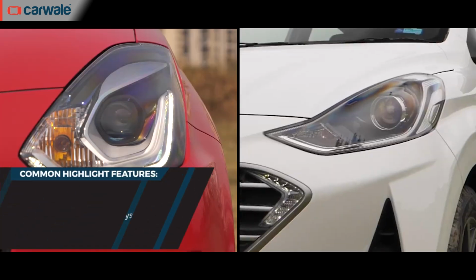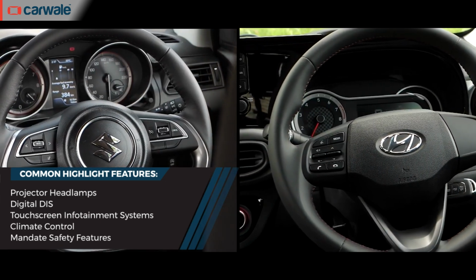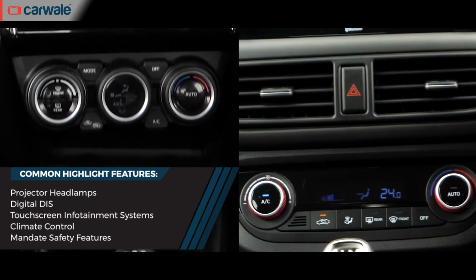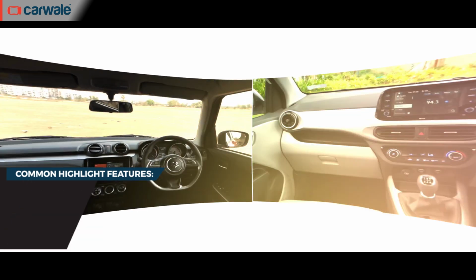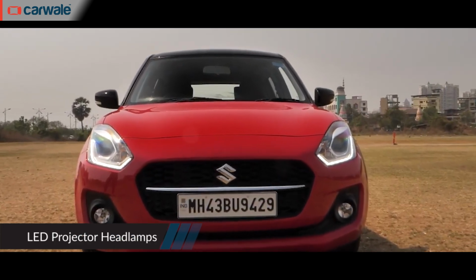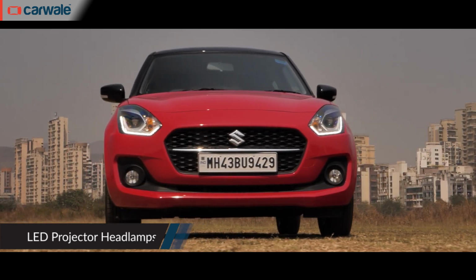The highlight features for both cars are limited to the top of the line variants, with both offering projector headlamps, digital driver information screens in the instrument cluster, touchscreen infotainment systems, automatic climate control systems, and all safety systems mandated by law. The Swift gets LED projector headlamps as compared to the Nios' halogen units. The Swift's units are also light sensitive.